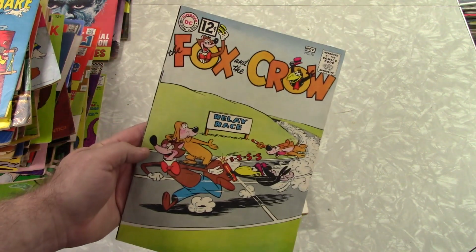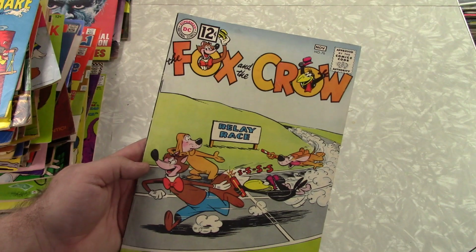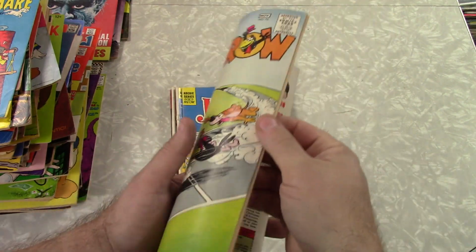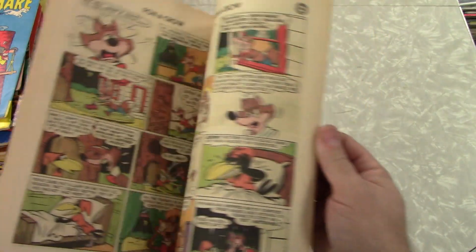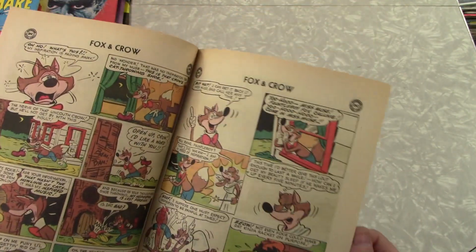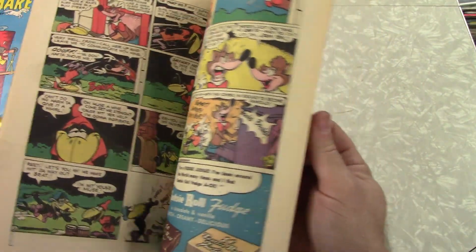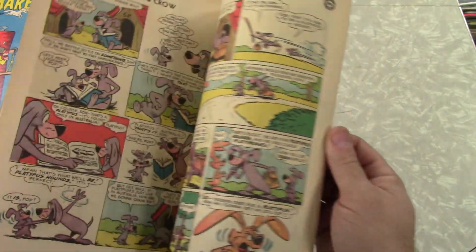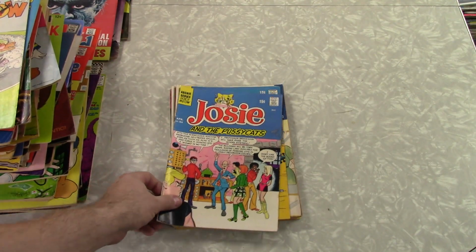Here's another series that usually sells. It's oddball, but the ones that want the whole set, Fox and Crow, it's not super duper easy. And again, great page quality. It's just a little bit of tanning on the edges, and that's about it. But it's a good book.